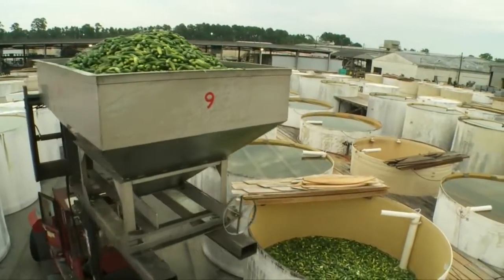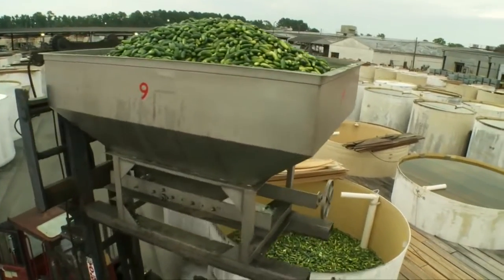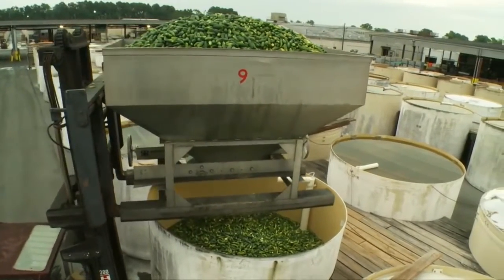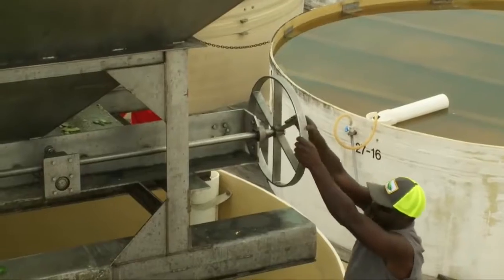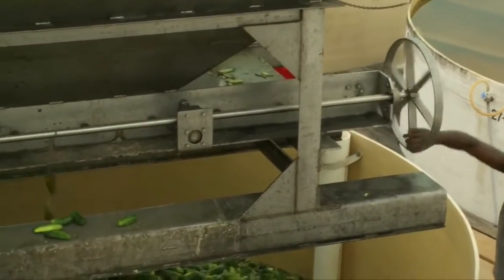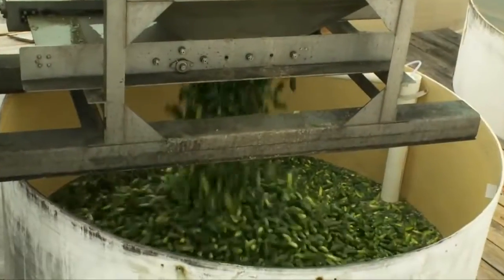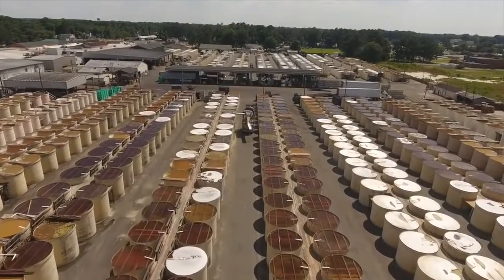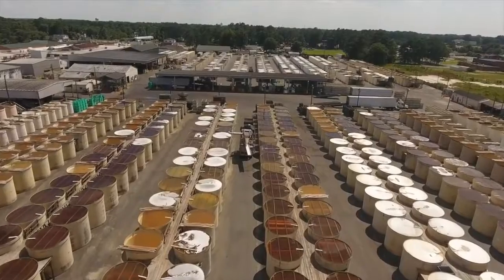Filling up the tanks in the tank yard requires some heavy lifting. It takes about 200 bushels to fill a big bin. We move that then to the tank, where we open the bin and all the cucumbers fall into the tank. It takes about 4 trips with a big bin to fill the tank. Once we fill the tank, we put a wooden headboard on top of the tank to keep the cucumbers submerged, and then our fermentation process begins.